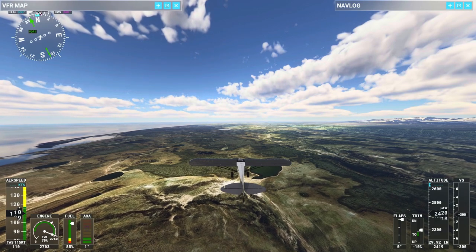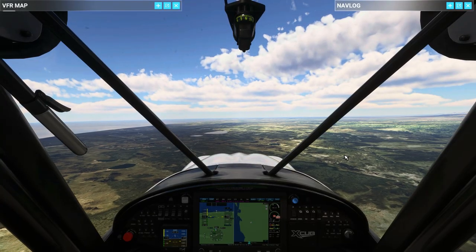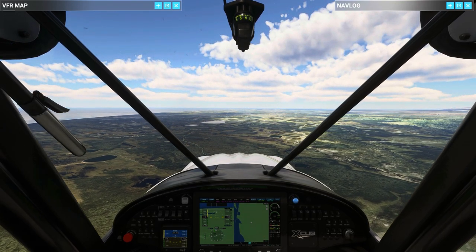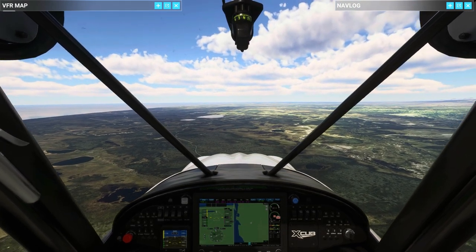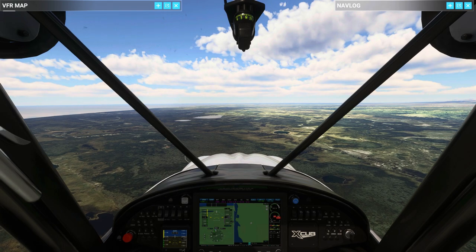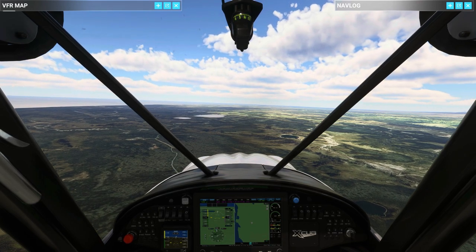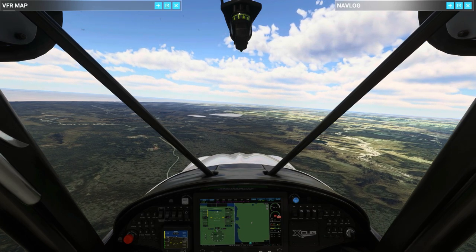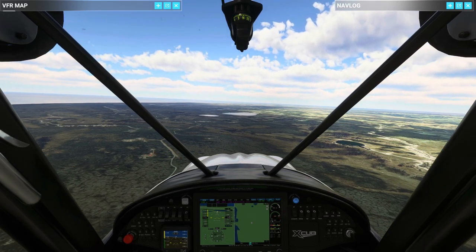I think I see it. I think this is it right there. So let's go inside the cabin. Yeah, that's the airport right there. So let's start swinging around. Put a flap down. And we should be able to start that. Yeah, there's two runways there. I think we're going to land on the shorter one. There's another runway that runs perpendicular to it. And you'll see it as we start coming down here.